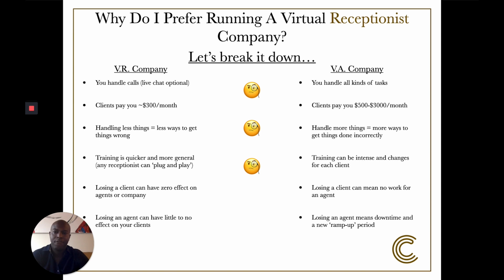So on the VR company side, you're in a situation where if you lose a client or an agent, business can pretty much proceed as usual. But on the VA side, there's downtime, and you have to basically start from scratch with reestablishing that relationship with either that client or with that VA. Okay.